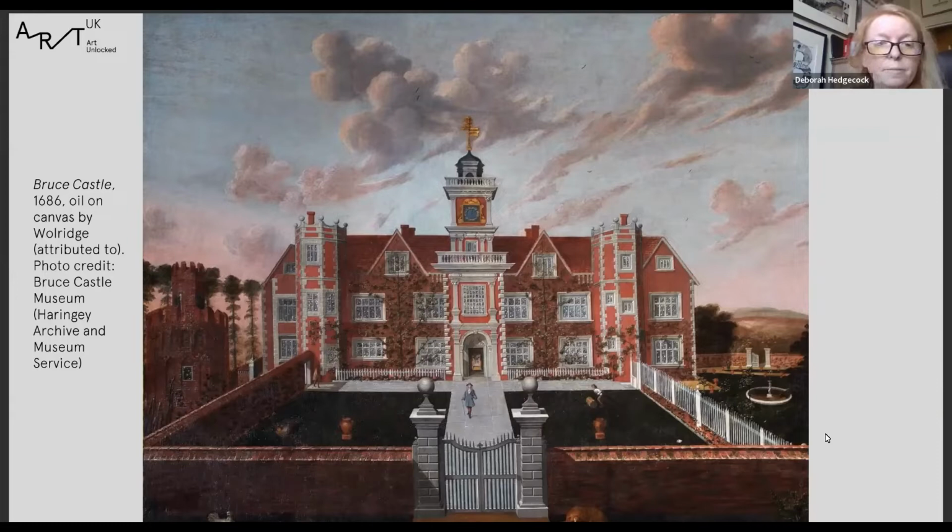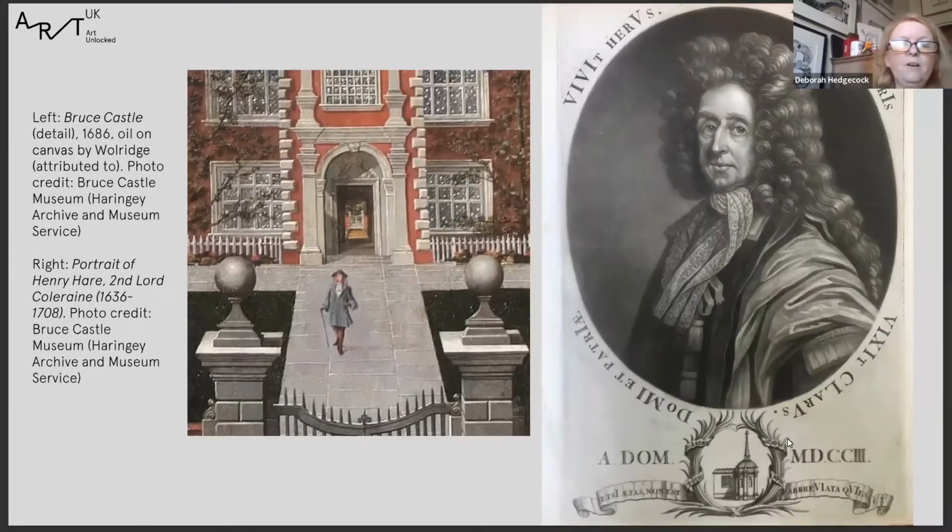Next slide, please. So here we have a detail of Lord Coleraine standing on the main pathway to Bruce Castle. It was painted by an artist called Woolridge, and that's only because that name is written on some of the engravings that survive from the 18th century that repeat the painting of Bruce Castle.